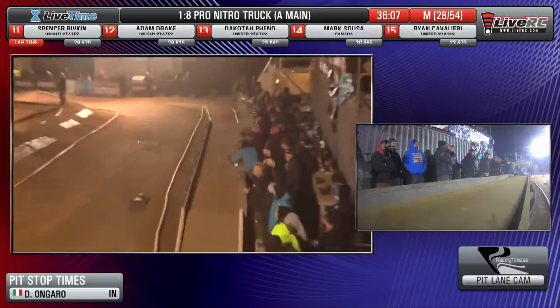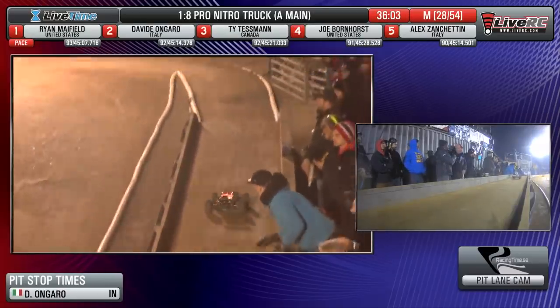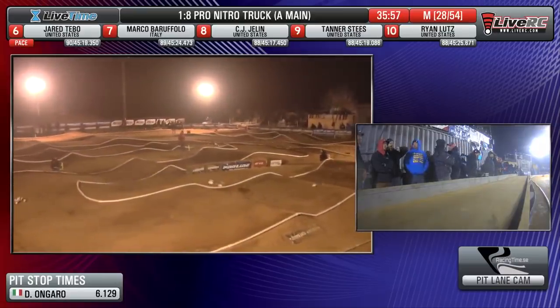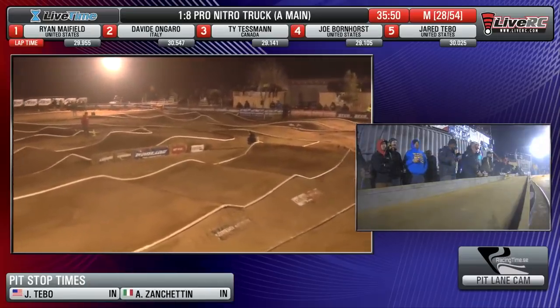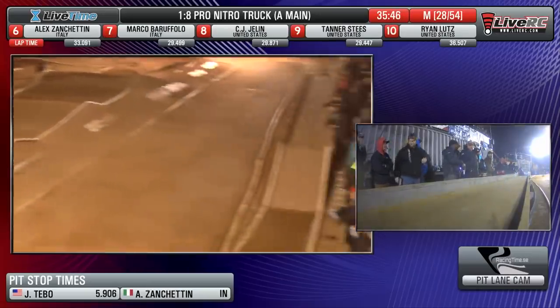Stephen Bess and Tyler Vicker making fun of us, because in this race, you only have to go 9 minutes to cut a pit stop on everybody else. Okay. Okay, fair enough. So there's actually quite a few guys doing that. Tebo just came in at 9. Zanchettin came in at 9. Fair enough.